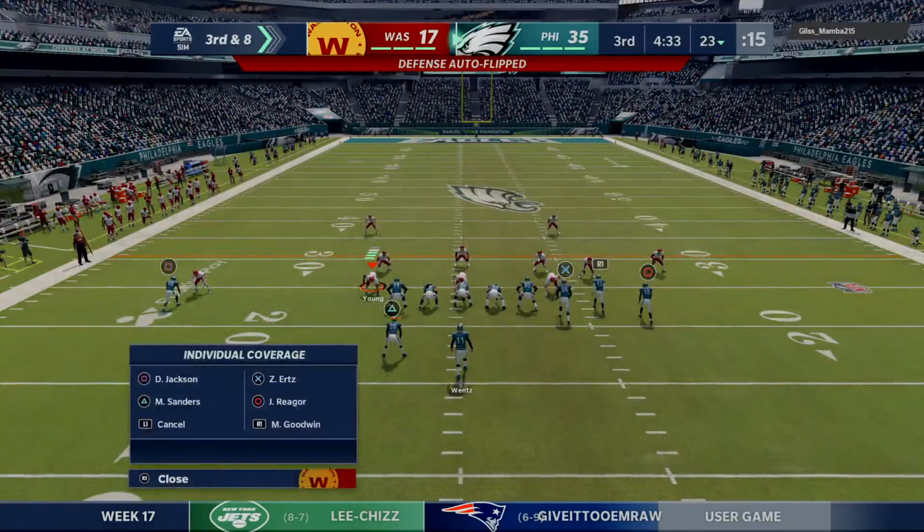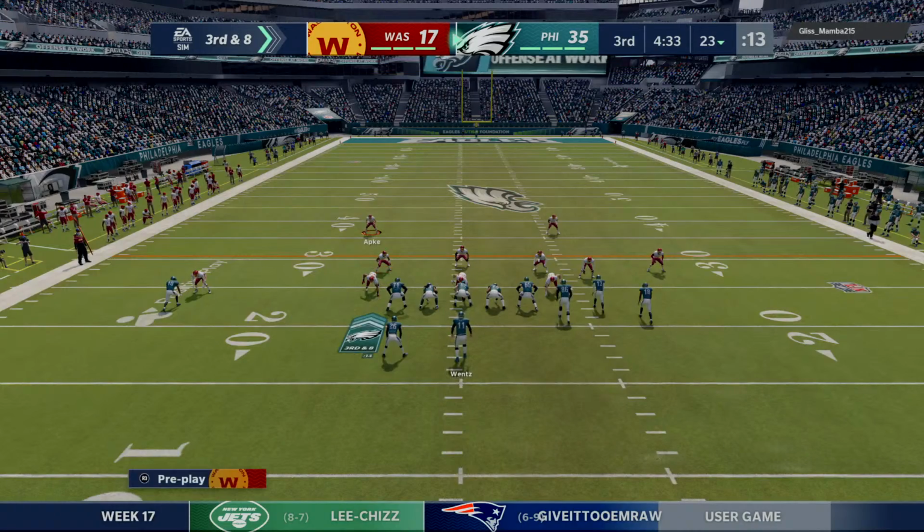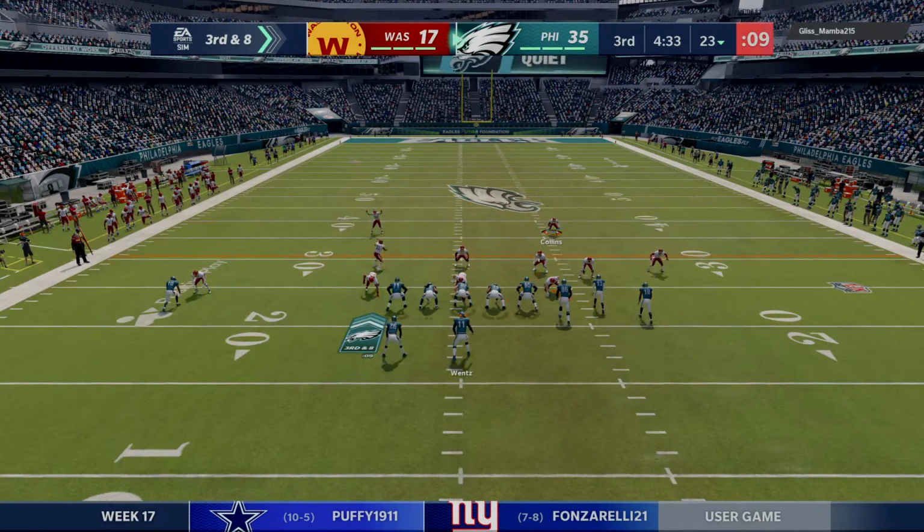So the failure to connect on 2nd down leaves them staring up here at a 3rd and 8.